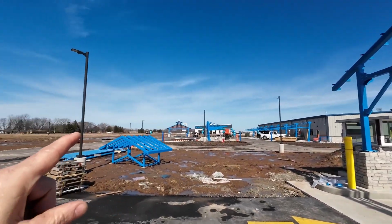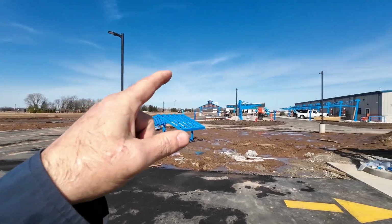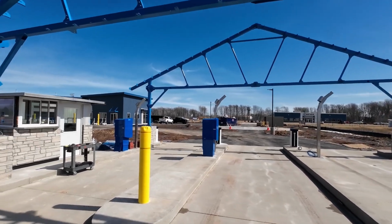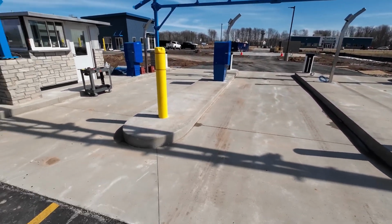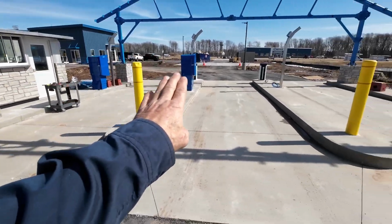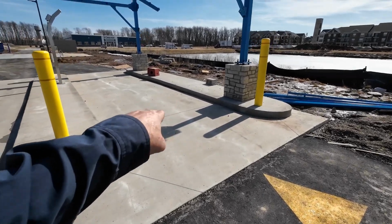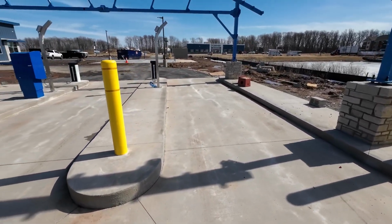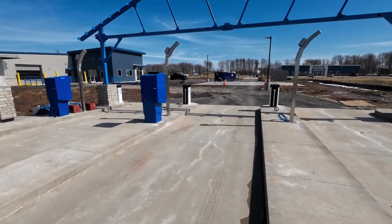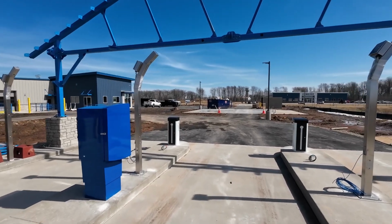And tomorrow, while the weather's nice, we're going to get the rest of the crew out here, and we're going to start hanging more steel up there and getting that set up here. And when you come up to these lanes here, this will be a card reader lane, and then this is going to be your fast pass right here, getting through here. And on these, there's going to be gates to come down.